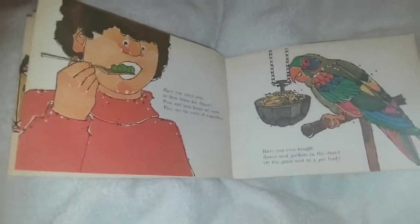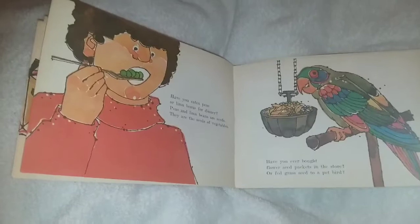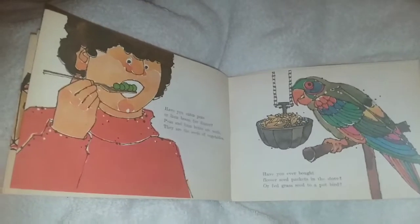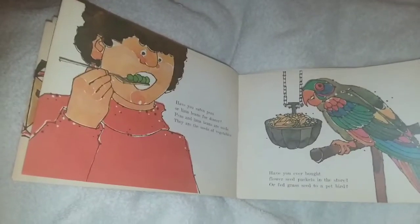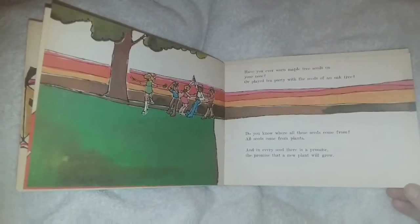Have you eaten peas or lima beans for dinner? Peas and lima beans are seeds. They are the seeds of vegetables. Have you ever bought flower seed packets in a store or fed grass seeds to a pet bird? Have you ever worn maple tree seeds on your nose or played tea party with the seeds of an oak?